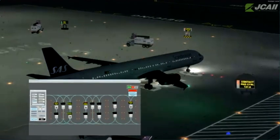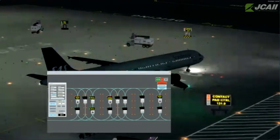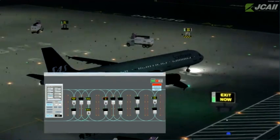Right. Taxi Juliet, contact ground 125.9. There we go. Contact pad control.